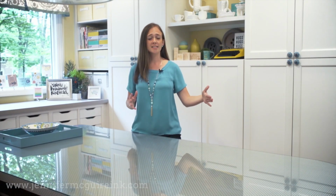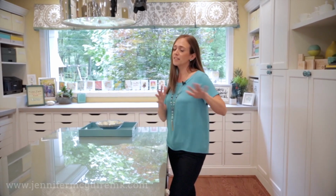When I created this craft room, there were a few things that I knew would really help me out. One thing I knew is that I wanted a smaller room. I used to be in the basement and twice the size, and it was really overwhelming. I just collected too much stuff and I didn't know what to do with it. So I knew I needed a smaller room, and I also work better if things are behind cabinets and tucked away. It just keeps me from feeling overwhelmed.